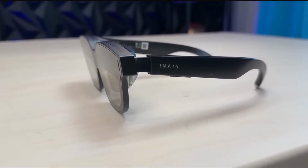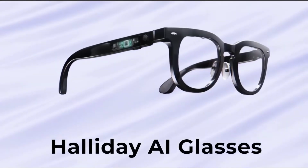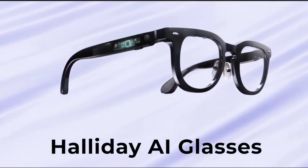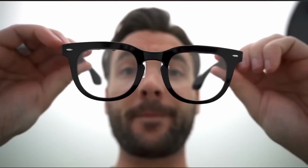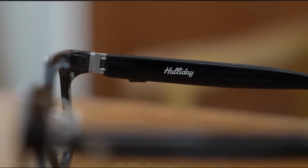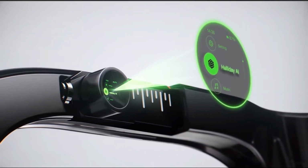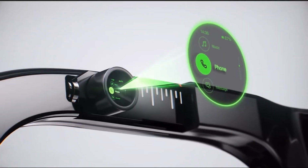No giant lenses, no thick temples, no futuristic glow, just a tiny transparent display that floats above your vision when you need it and vanishes when you don't. What makes Halliday interesting isn't the screen, it's the AI layer behind it. The glasses are designed around contextual awareness. You don't open apps or fiddle with a bunch of settings. Instead, you ask questions or give voice prompts, and the system responds based on what's happening around you.